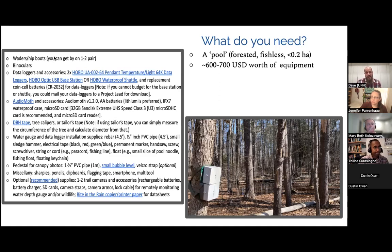Many folks have waders or hip boots, maybe binoculars, DBH tape or Taylor's tape. So a lot of this may actually already be sitting in your lab, in your classroom, in your garage, or in your basement. If so, wonderful, you can put it to good use. There are a few items in here that you may need to purchase, and we have URLs actually embedded in the list. So you can go directly to the site where you'd want to purchase those items.